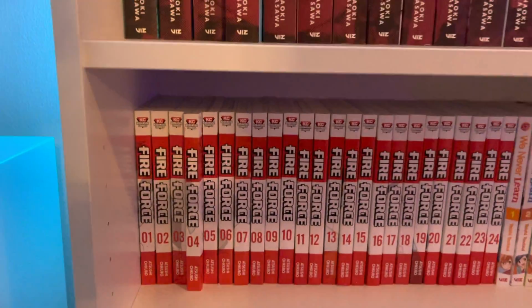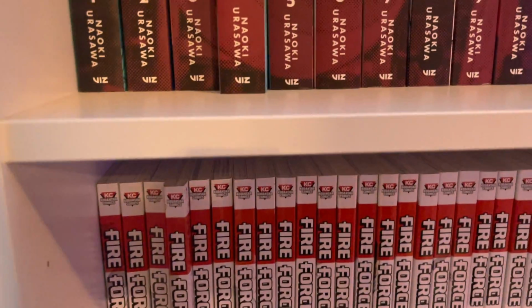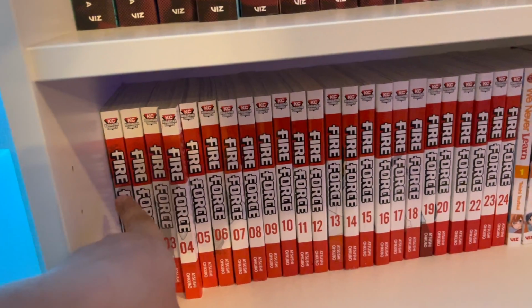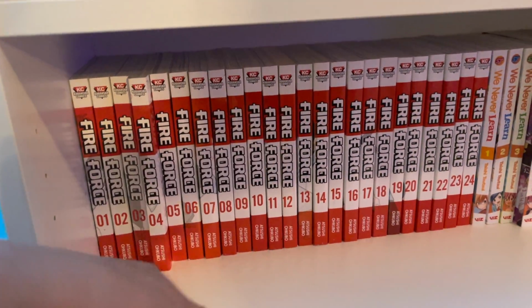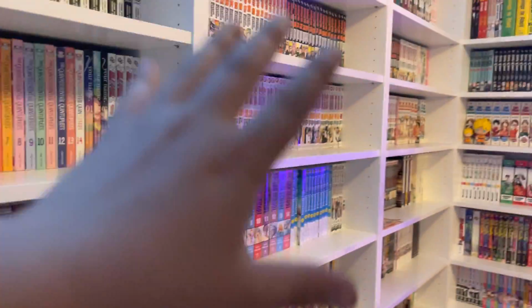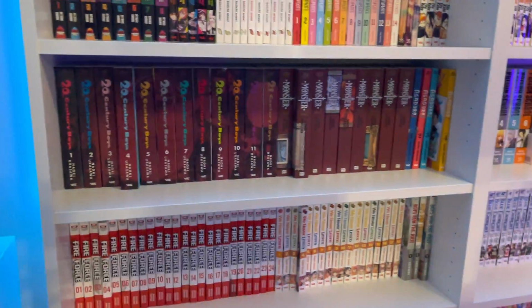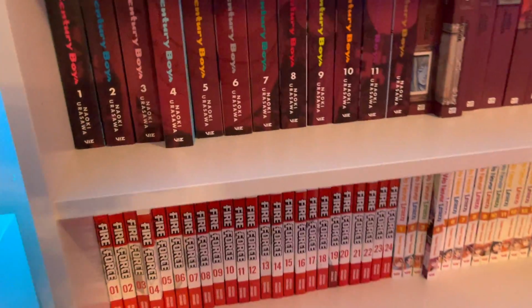Moving on. Fire Force 1 through 24 up to date. It's good. I watched the anime. Haven't read this. Read 1 through 4. Watched the anime for the rest. Gonna read it. I'm gonna read everything in my collection at some point. I don't buy anything unless I plan on reading it. That's just how it goes.